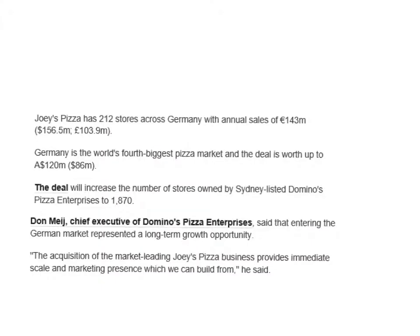Just to give you a little bit more information about the acquisition, and I will go into this example later on as well when we look at the benefits and the drawbacks of such a horizontal merger. Joey's Pizza had 212 stores across Germany with annual sales of €143 million. So obviously you can see why it was attractive to Domino's. It also gives you an explanation in this article about Germany, the world's 4th biggest pizza market. So it's a pizza market Domino's cannot really afford not to be in.